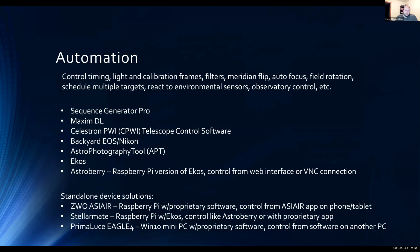Automation: you're going to eventually come to want it. It can control your timing. It can control the light in the calibration frames, which filters you're using, when to do a meridian flip, focusing, field rotations, scheduling multiple targets, and it can even control an observatory if you get to that level, and shut the lid on the observatory if it senses rain, etc.